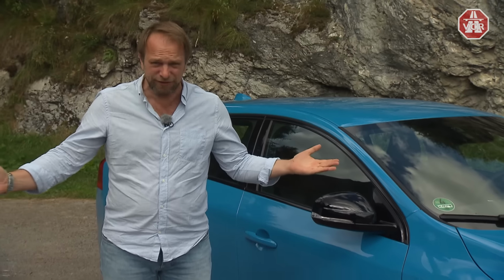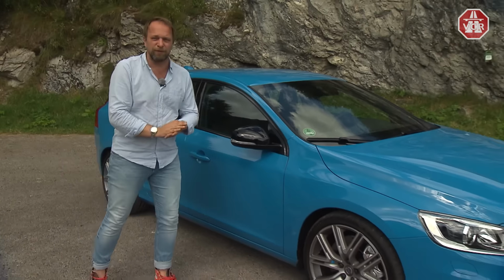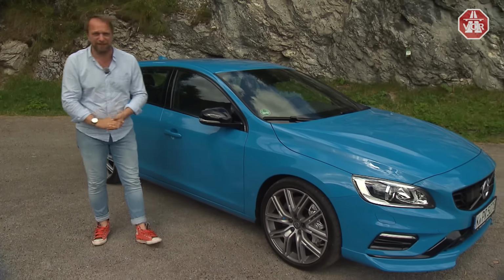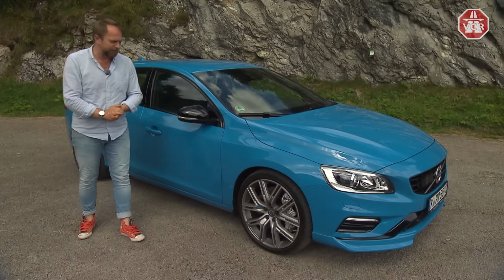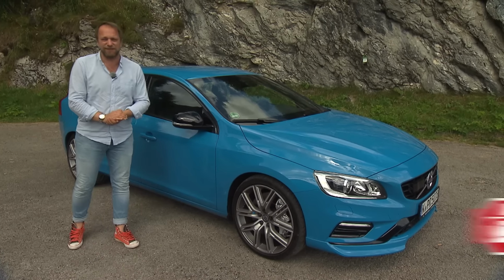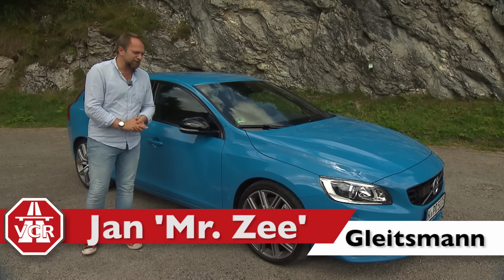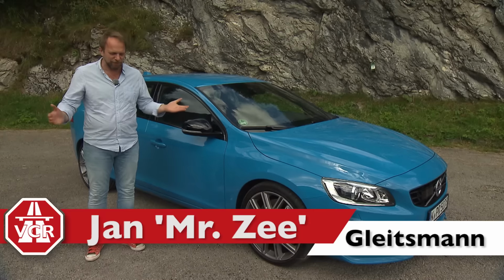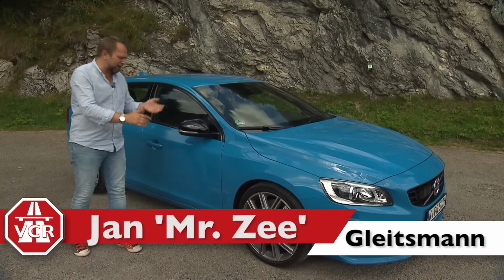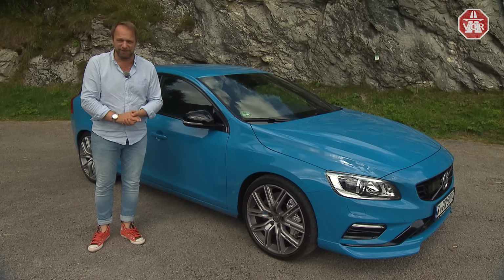And I'm in Austria today, and I'm presenting you the all-new Volvo V60 Polestar, the performance version of the Volvo V60. The Volvo V60 was introduced in 2010 at the Paris Motor Show. In 2013 it got an upgrade, a facelift, and now they're presenting a performance version, the V60 Polestar.